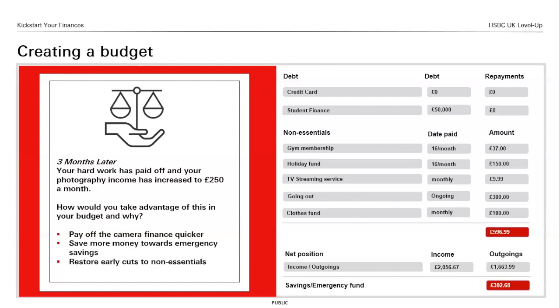Should we pay off our camera finance quicker so then we don't have to meet that monthly repayment for a longer amount of time? Do we maybe want to start building up that emergency fund so that we've got that nice cushion if something goes wrong again? Or are we going to use the extra £100 to replace some of the earlier cuts we put in our budget? What would you do?